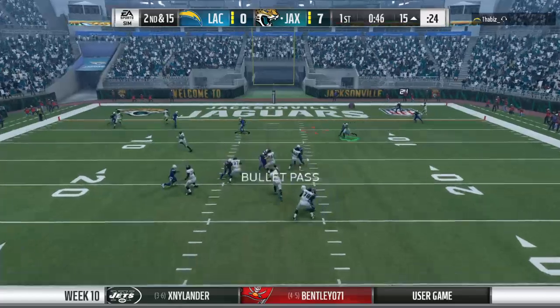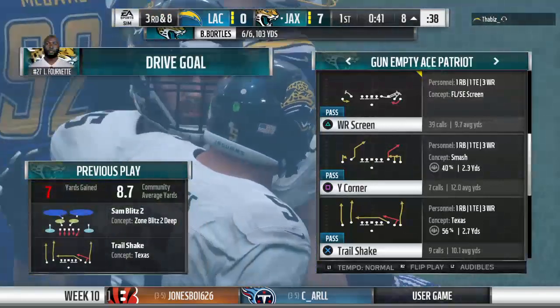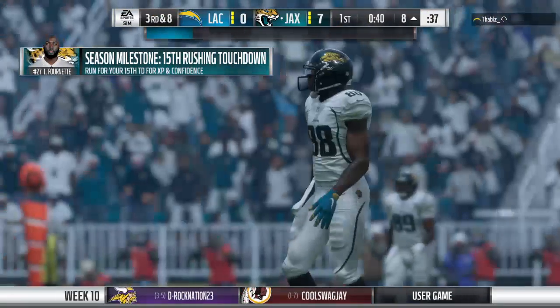Bortles to throw on 2nd down. And he's able to work it here to the 8-yard line. They'll wind up getting 7 on the completion, but they'll still be faced now with a 3rd and goal situation.